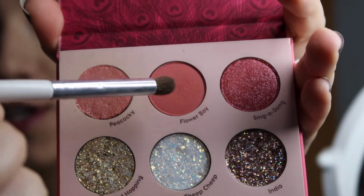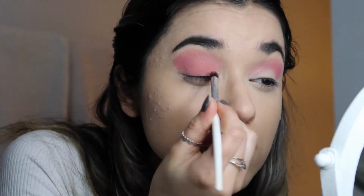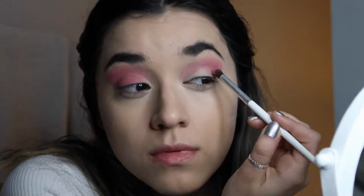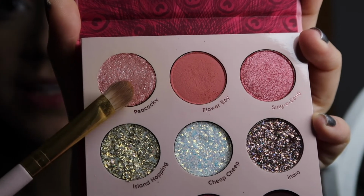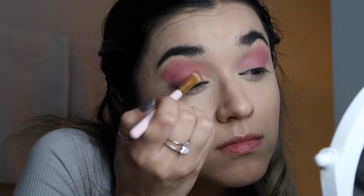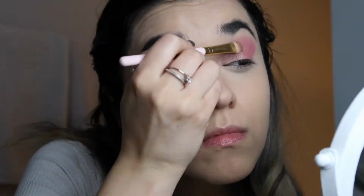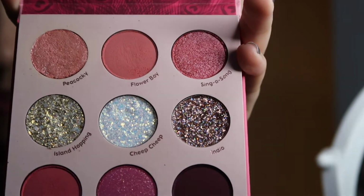Now I'm going to be going in with this shade called Flower Boy. For the rest of my eyelid, I'm going to be using this light pink shimmery shade called Peacocky. And I'm going to be going in with this white glitter called Cheap Cheap for my inner corner.